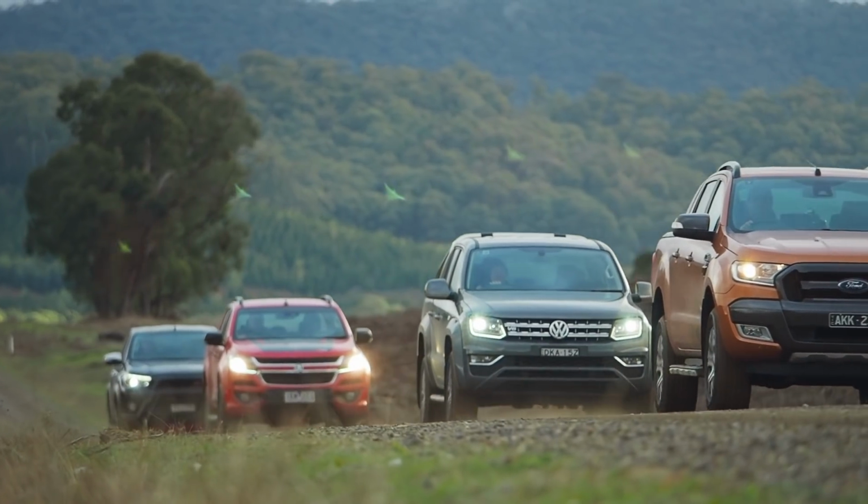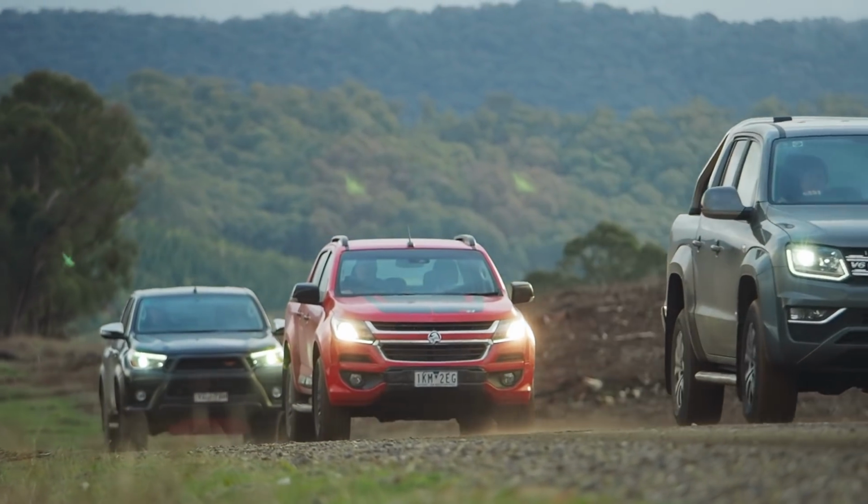G'day folks, we're out here again with some of our favourite 4x4 utes. We've got the Toyota Hilux, Ford Ranger, Holden Colorado and the V6 Volkswagen Amarok. Now we've played with a lot of these cars before, matched them up side by side, some of them, but these ones are all top spec models. What are the specs on these, Fraser?